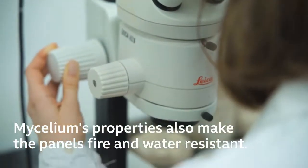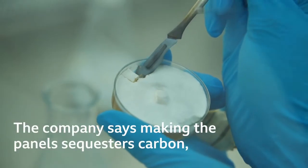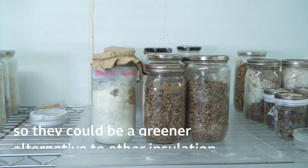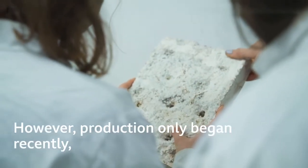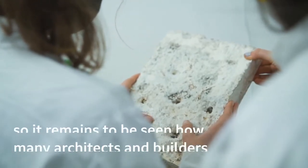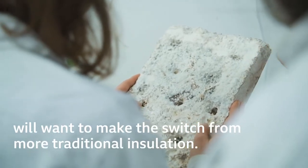Mycelium's properties also make the panels fire and water resistant. And the company says that making the panels sequesters carbon, so they could be a greener alternative to other insulation. However, production only began recently, so it remains to be seen how many architects and builders will want to make the switch from more traditional insulation.